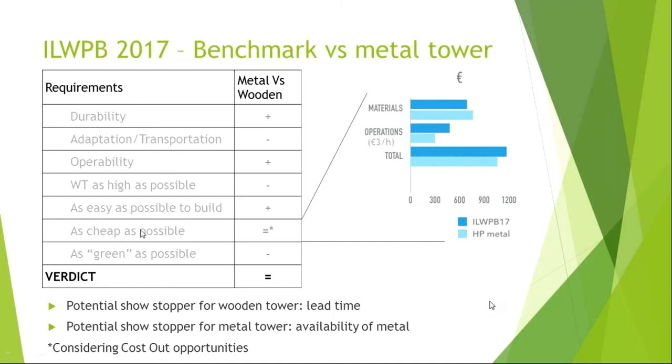So one of these is cost. And you can see in this chart a comparison in terms of material cost and operation cost between the wooden and the metal tower. Based on our experience, again, I would like to discuss with you which figures you have in your experience for the metal tower. HP stands for pivot, and you can see that based on our current design, even if your wooden tower costs a bit less, you need to do more work, mainly for the wood. And then you end up with the total cost, which is slightly higher for the wooden tower.